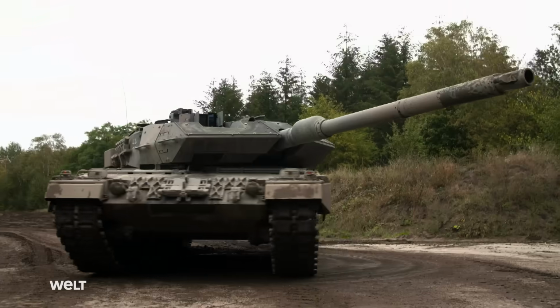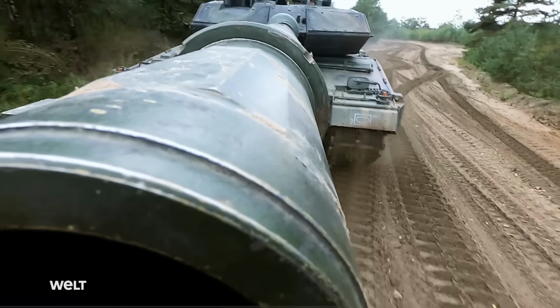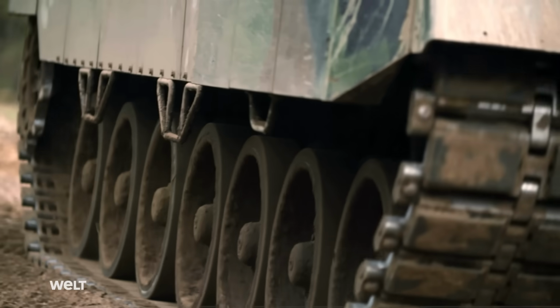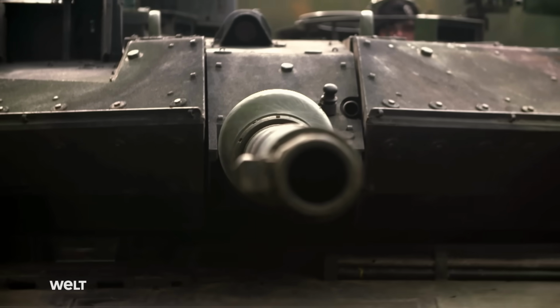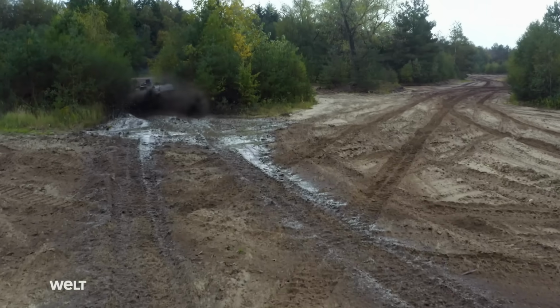The Leopard 2, one of the best main battle tanks in the world. It optimally combines armor, firepower, and mobility. The modern tank was born over 100 years ago.